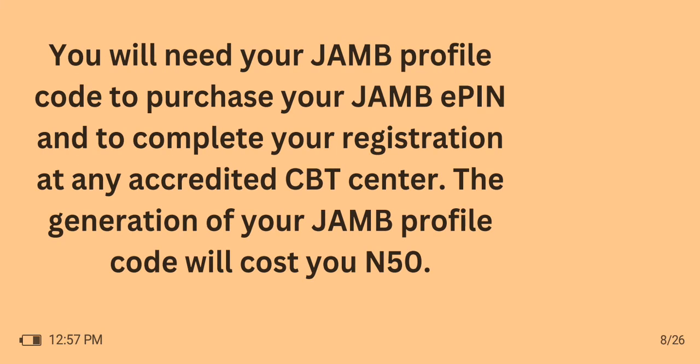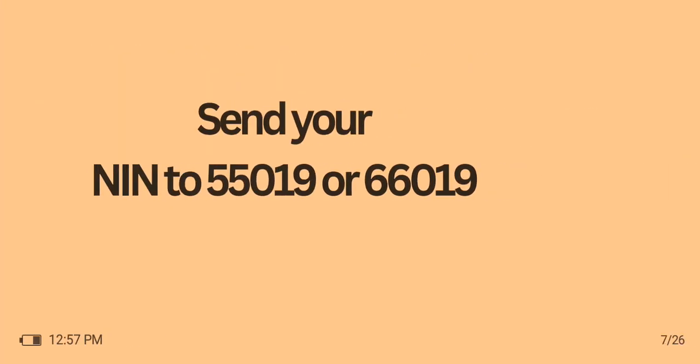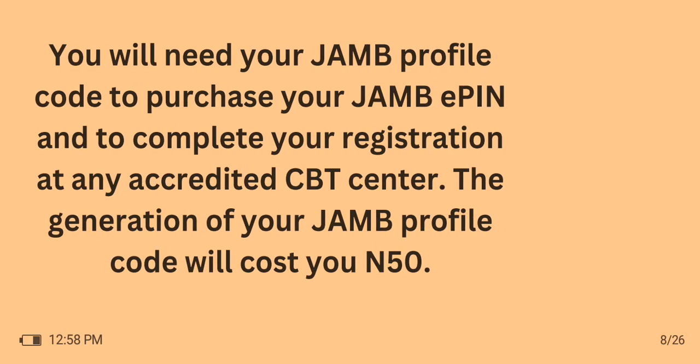You will need your JAMB profile code to purchase your JAMB EP and to complete your registration at any accredited JAMB computer-based center. The generation of your JAMB profile code will cost you 50 naira. So when you send your 11-digit NIN by SMS to 55019 or 66019, it will generate your JAMB profile code, but it will charge you 50 naira. So ensure you have some money in your phone, in the SIM card.